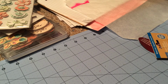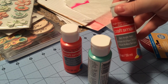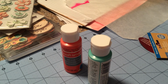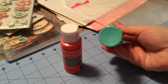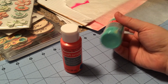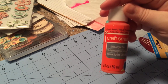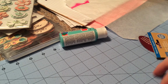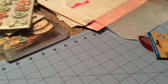Oh, and the last thing I got at Michael's is I fell victim to their craft paint. I bought some bright red. I used up all of mine over the holidays, and when I went to do Valentine's Day, I had none. And then I absolutely love this color. It's called Ocean Breeze, and it's this beautiful, soft, aqua-y, teal-y, Tiffany blue-y color. I just love this color. And then I got this one, which is called Coral Reef. I think the two of those together are absolutely beautiful. So I can't wait to bust those open.